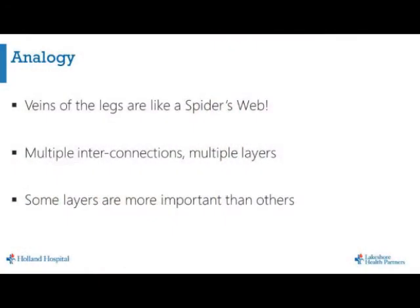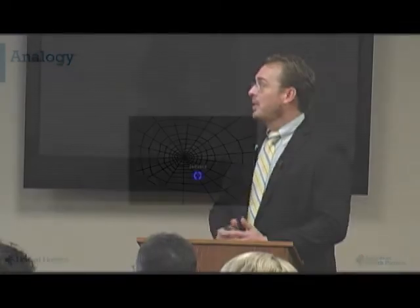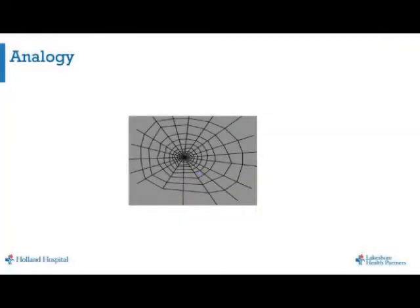I like analogies. People who know me or come to see me in the office will often get me speaking in analogies. I always tell patients, when we talk about varicose veins, to think of the veins in your legs like the web of a spider. There's a lot of connections in this web. One layer connects to another, and the key is that they're all different. Everybody's different. There's interconnections, different depths, and some of the layers obviously are more important than others. So there's my analogy, my spider's web.